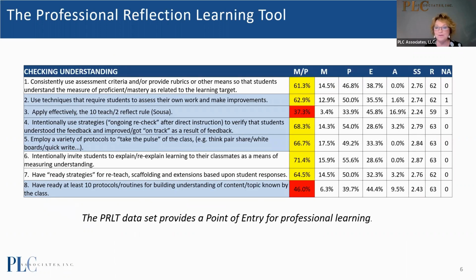So into some of the tools here. This is the famous professional reflection learning tool. And you see what we pulled out, there are 5 areas. It's student ownership of learning, engagement, higher order questioning, and checking for understanding, targeted student feedback, and then differentiated instruction and practice. So here is the category of checking for understanding.